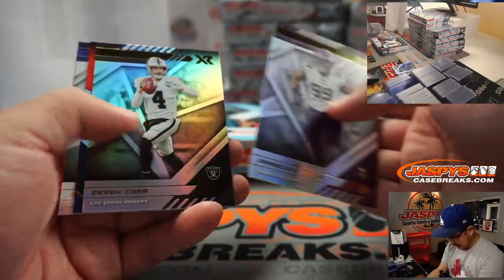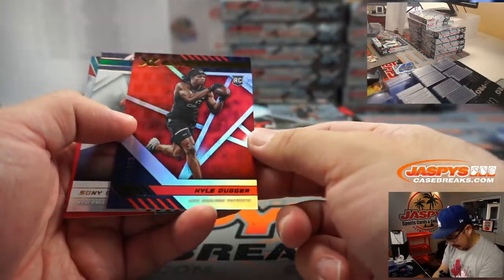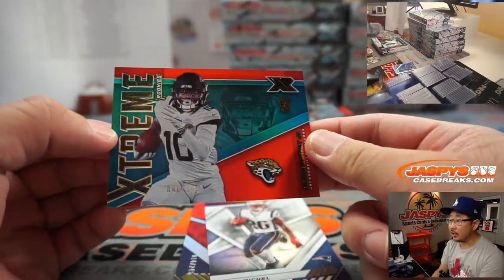Damon Arnett in the back, hiding some of the hits here. We got Kyle Duggar to 249, Sony Michel to 75, and Extreme Rookies to 149, LaVisca Chenault Jr.